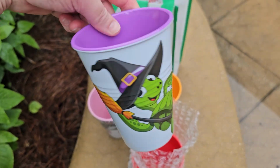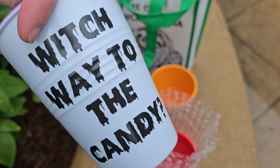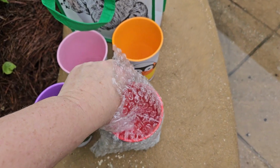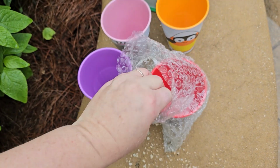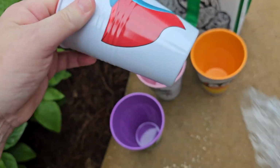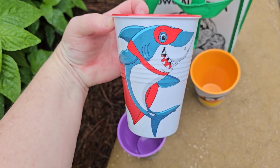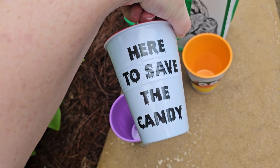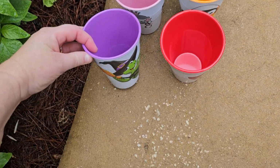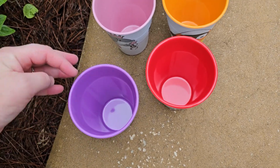There's a cute little witch turtle and it says which way to the candy. And let's see, there was one more in here and I had a hard time getting it out. So yeah, I struggled with this, so hold on a second. My husband had to come and help me. And it is a shark, and it says, here to save the candy. So these were a nice little treat to get at the end.